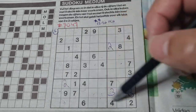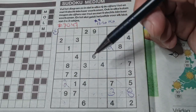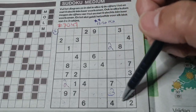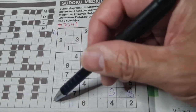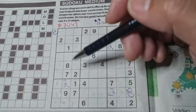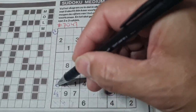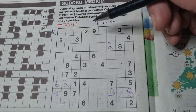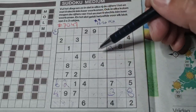Alright, 4 in this row, 4 in the last row, so the row between... well, wait. We have here 5 missing numbers, 2 of those missing numbers are the 4 and the 6. We have a 4 and a 6 in the last row, so no 4 and 6 in these 3 boxes. The 4 and 6 go in those 2 boxes as a pair in this big square. We have a 4 in this row, no 4 there. So the 4 should be here, and the 6 goes there. Alright. Then 3, 3, okay.